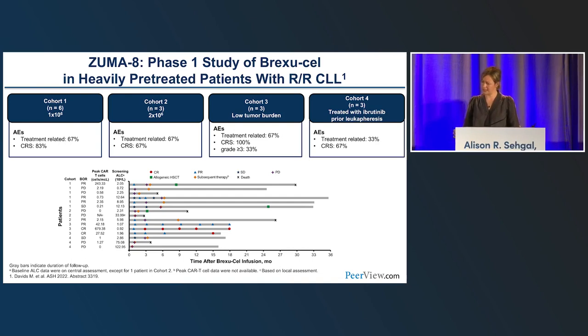This was, again, a relatively small group, and unfortunately, we did not see high CR rates, although the one group that did seem to benefit is this cohort 3. There were 3 patients here. They were patients with low tumor burden. And in that group shown here, we did see 2 of 3 of the patients achieving a complete remission, and those remissions were maintained. And so that is the data that I wanted to share in follicular lymphoma and CLL.